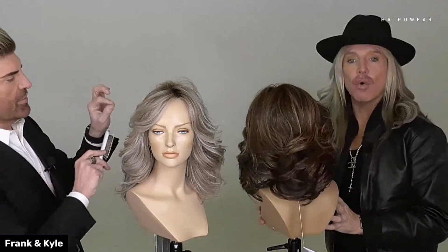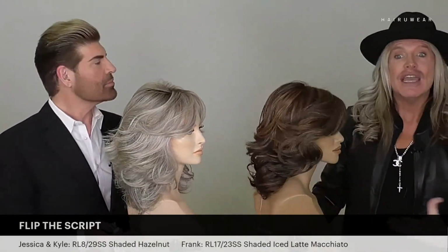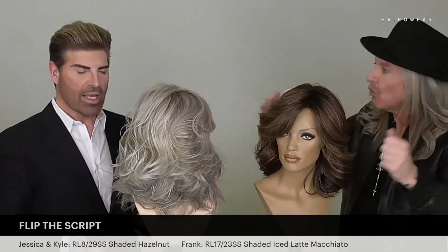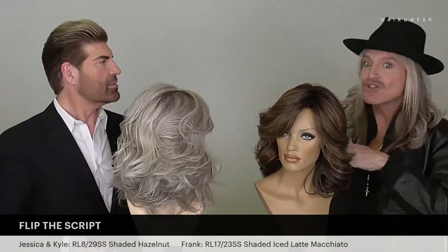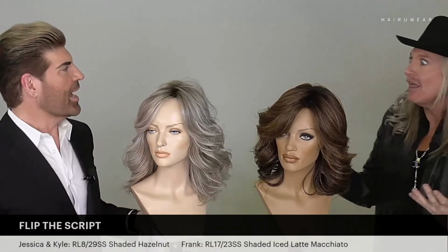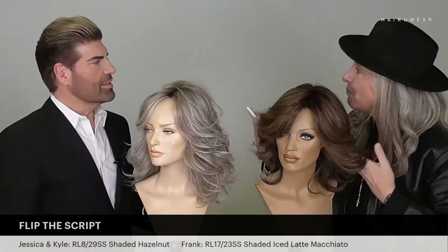Well, I think you're so right. It's not just because of the glamour stakes. When the celebrities were wearing wigs, they had a lot of hair because they're wearing them all the time and they want to do stuff with them. That's a good point, Frank. It's not a big heavy wig. It's a very believable wig. Absolutely, it's got that body.